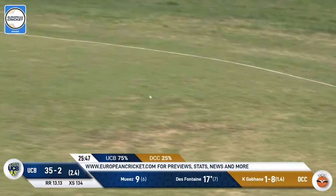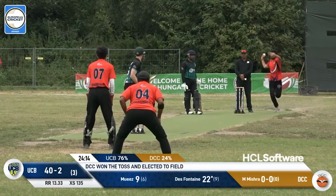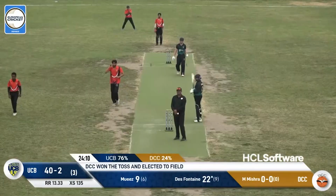This is hit towards mid-wicket. Doesn't have enough to go towards the rope. It certainly does. I'm going for this bowling change. Farouk Hassan is obviously so expensive. And previous one, this goes straight down.